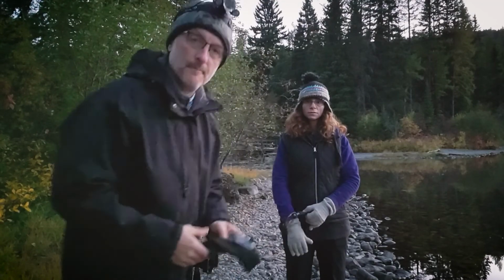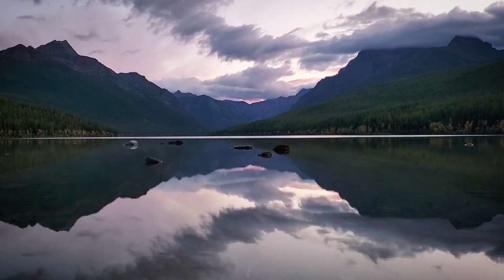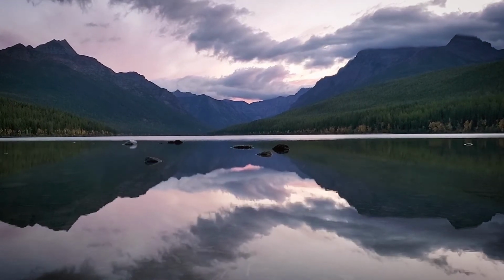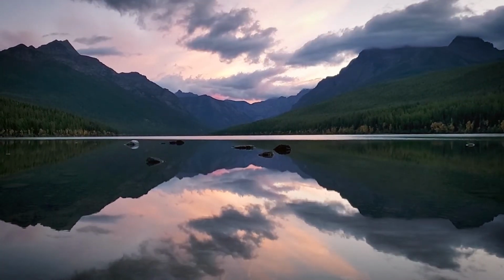So what we're doing right now is we're hanging out. We've got about half an hour before the sun actually crests the horizon. And what I'm hoping like crazy for is that the sun lights up those clouds between those two ravines there of those two mountain peaks. So we're really hoping for that.